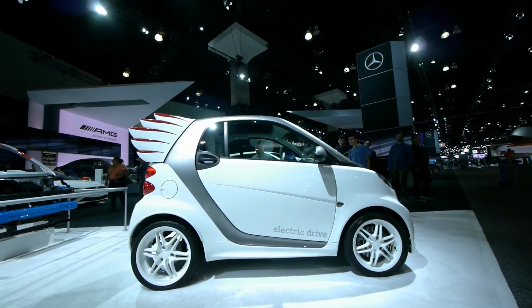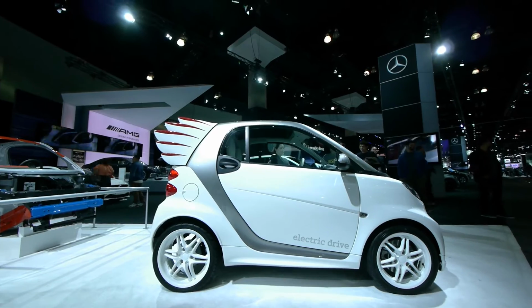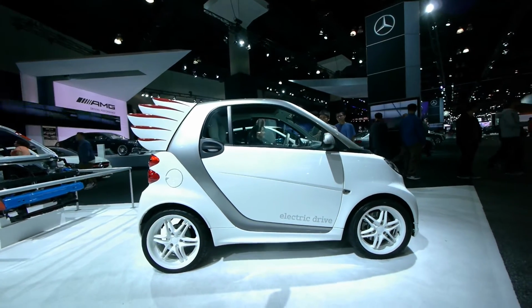This is a smart car. Small and funky. And that's pretty much all I can say about it.